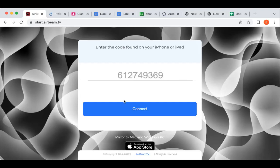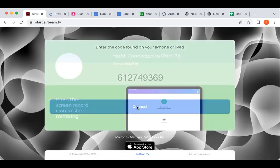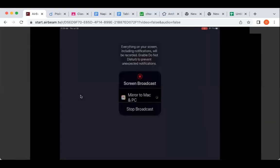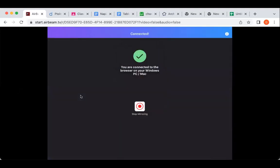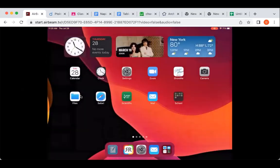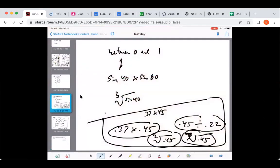On the homework, on the final, there are only 4 questions I will ask. And they are: use the log table to multiply these 2 decimals together. Use the log table to divide these 2 decimals. Use the log table to take the square root of this decimal. Use the log table to take the cube root of this decimal.